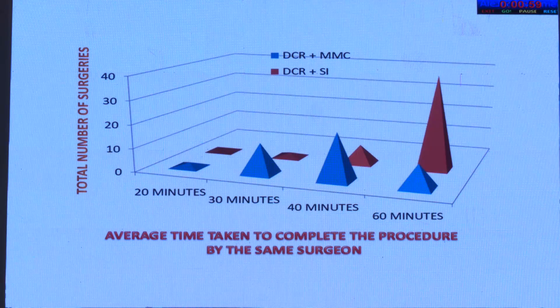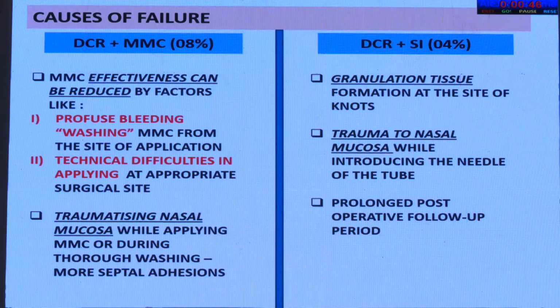Here we can see the total maximum number of surgeries involving MMC was completed within 30 to 40 minutes by the surgeon, whereas the same surgeon took around 60 minutes to complete the surgery with the use of silicone intubation. The causes of failure in our cases was with MMC 8% and with silicone intubation 4%.